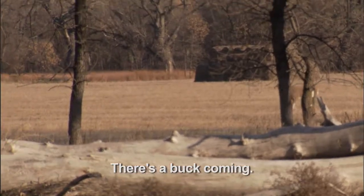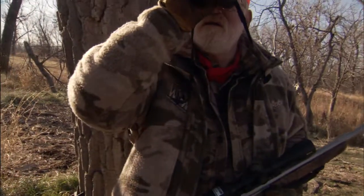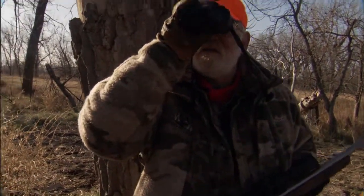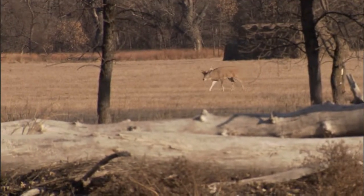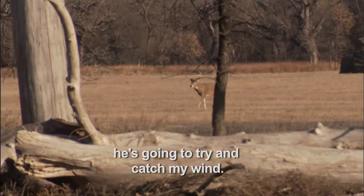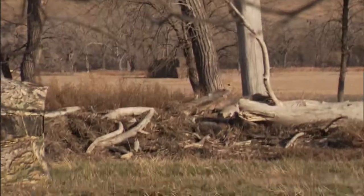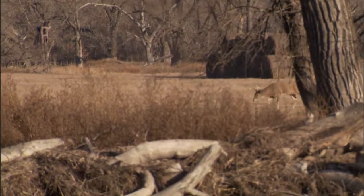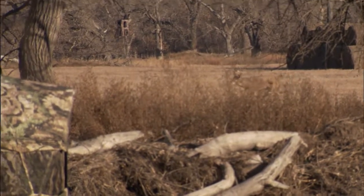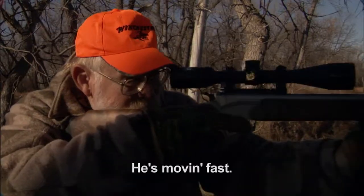Buck coming. Oh, daddy's mature deer. Hey, he's definitely coming this way. He's gonna try to catch my wind. Try to circle. He's coming right on the edge of this here. He is a mature deer. I mean, he's big old heavy neck, looked like he's at least 4 or 5 years old. He's moving.